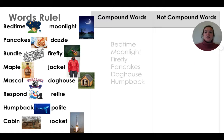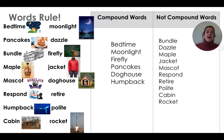All right, here are some more examples of compound and non-compound words. So repeat after me, bedtime. Good. So here we know that this is a compound word because the word bed is a word and the word time is a word. And put together, bedtime means a time that you need to go to sleep. Whereas bed is a place that you sleep in and time is the time of the day. So 2 different words put together make a whole new word.